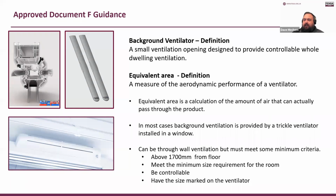In most cases, background vent is provided by a trickle vent installed into a window. The reason behind that is it's easy. It's PVC or aluminium or timber, quite narrow. It's not like going through brick and block. It can be through wall ventilation, but it still needs to meet some minimum criteria. It needs to be above 1700 millimeters from the floor. It needs to be the right size for the room. It needs to be controllable, and it needs to have the size marked onto the vents. If you can see on this picture, the size of the vent is actually put on it, 8,000 or 4,000 or 2,000 EA, whatever it needs to be, and that's part of the regs. It needs to be marked on the vent.